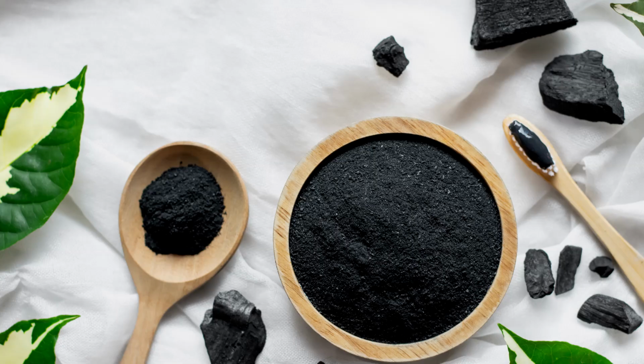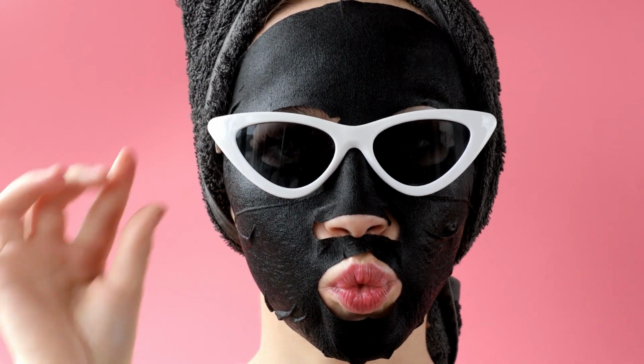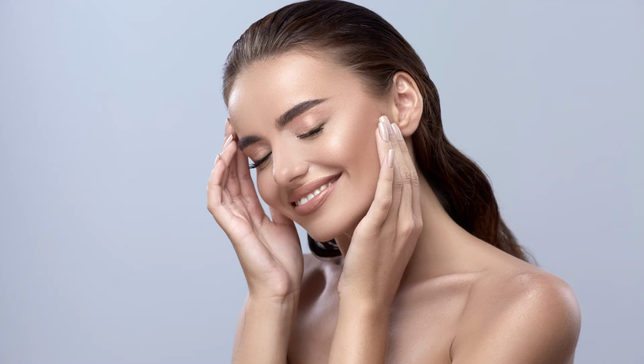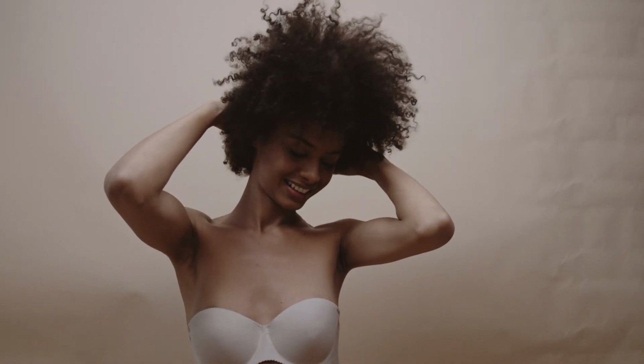Say goodbye to stubborn blackheads and hello to a complexion that's clean, clear, and positively radiant. Incorporate this game-changing hack into your skincare routine and prepare to unveil skin that's smoother, brighter, and brimming with vitality. Get ready to elevate your skincare game with the transformative benefits of the Charcoal Cleanse, results guaranteed.